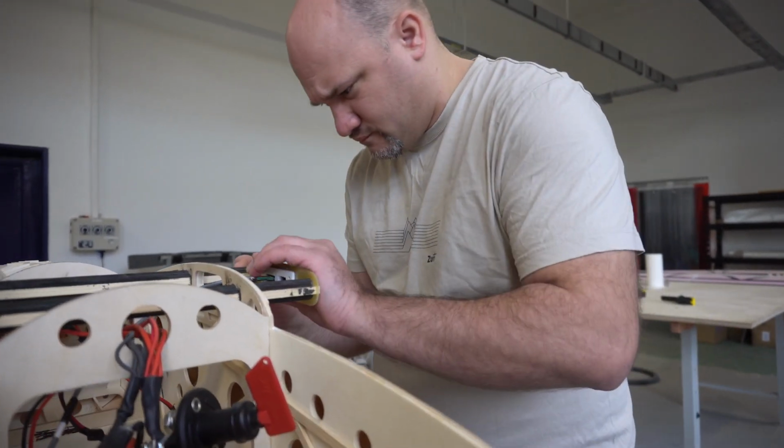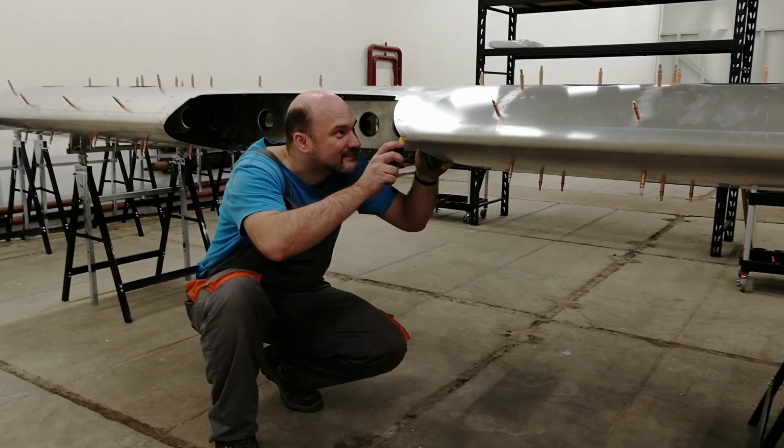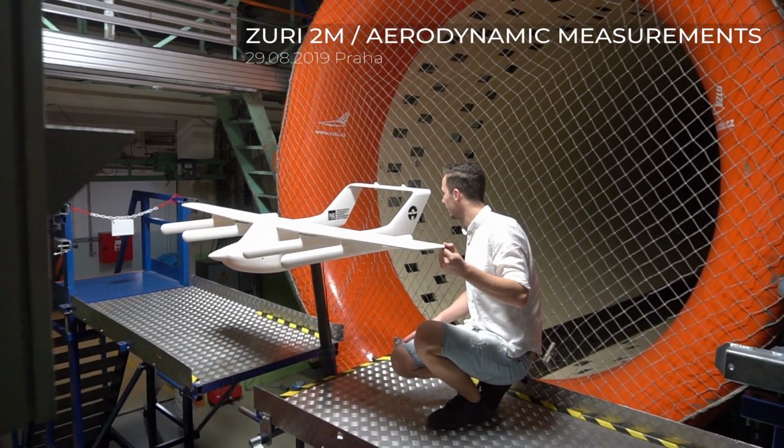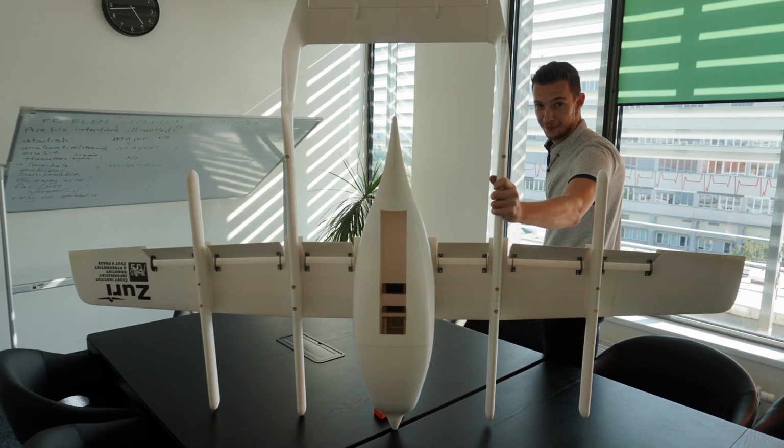We had built drones with a span of 2 meters 3 or 4 years ago, around the time I became part of the Zurich team. Among other things, we experimented with different variants and positions of the propellers needed for forward flight. We first worked with the pusher propeller concept and then we moved on to the puller propeller.